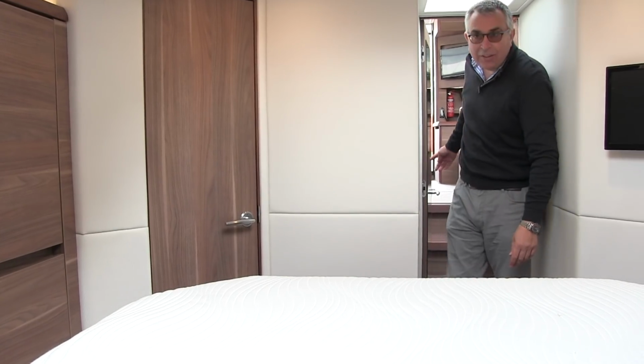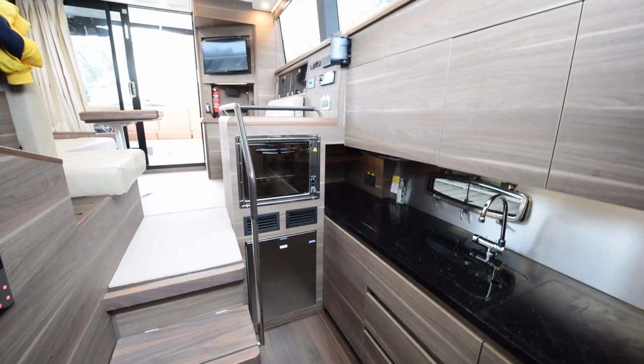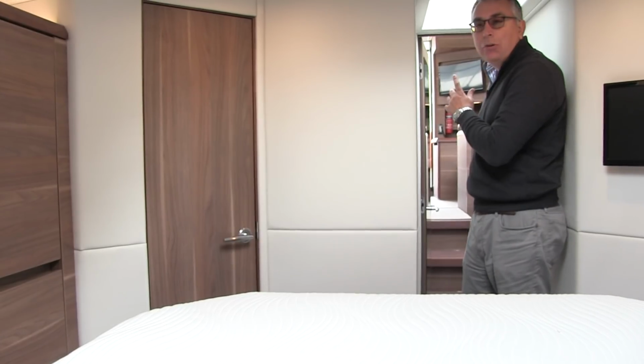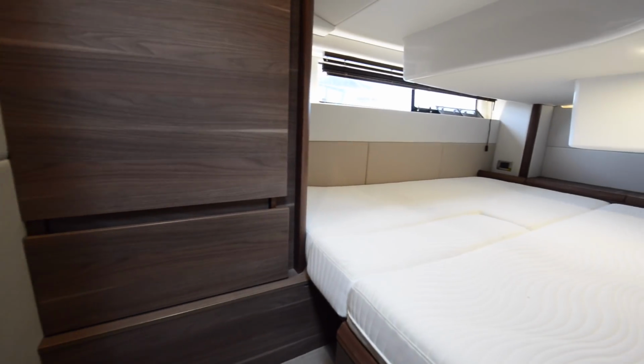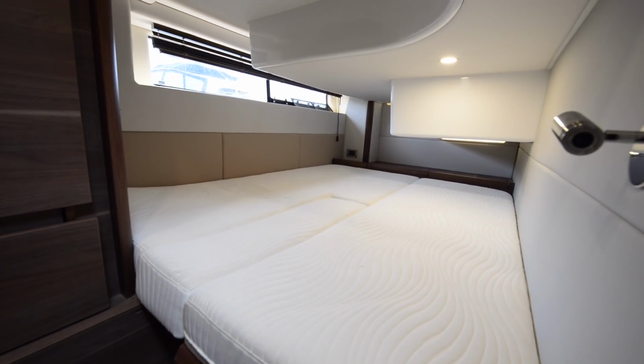Now down here on the lower deck, of course, you've got your galley, just as you can down the stairs, and again there's masses of storage in there. You've also got your guest cabin on that level, just as you come down the steps on the starboard side. That's got two singles, or it will convert to a double bed.